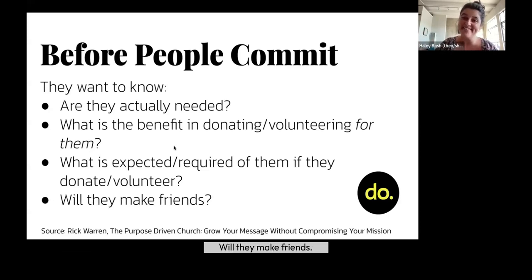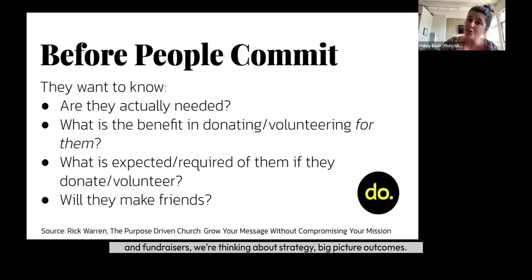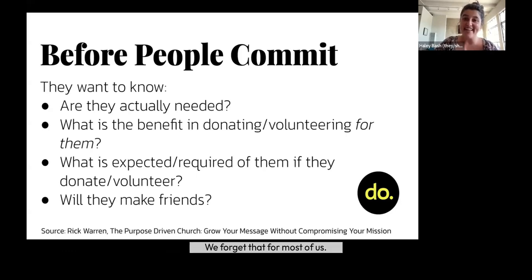Will they make friends? Sometimes we are so in the weeds as organizers and fundraisers, thinking about strategy, big picture, outcomes. We forget that for most of us, we're just at the preschool playground looking for somebody to go on the swing set with in life. We want to make friends. Are there opportunities for people to make friends?